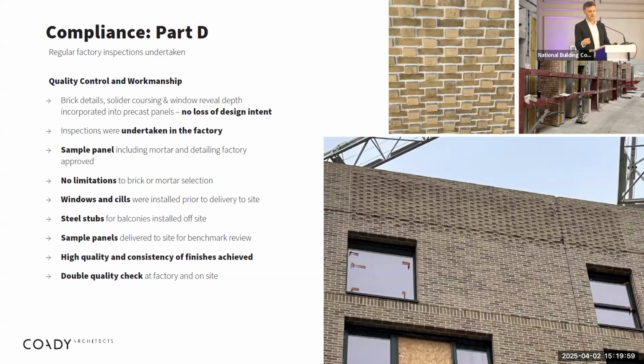And all of that was achieved in a factory setting, and there was no limitations to maintaining the design intent that we initially had. The windows and the sills were all installed off-site, and the steel stubs for the balconies, as I said, were cast into the panels before they came to site as well. So when the balconies came at the kind of 12th hour of construction, they were lifted in by the crane as needed. The move towards this also meant that there was no scaffold throughout the construction.